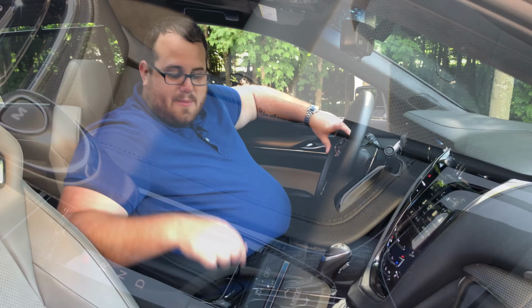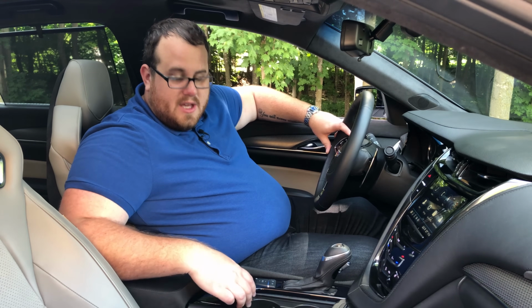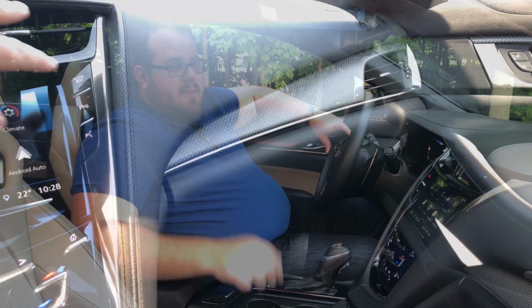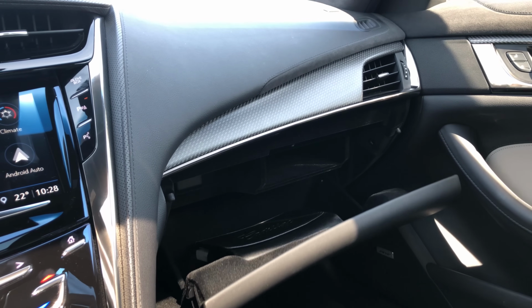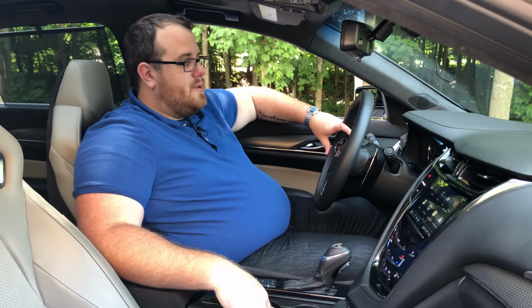So you got your dual cup holders there. You have a little ashtray kind of thing here. Maybe you could put some change. There's another outlet there, and then you have another storage compartment underneath the armrest. Plus your glove box opens up as we saw on the CT6. You just push the glove box button, pops open, so there's no latch there.